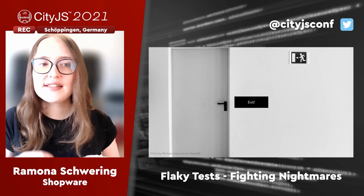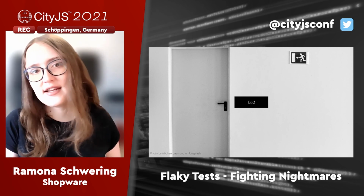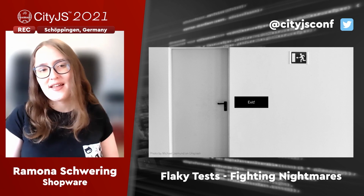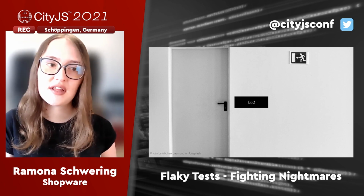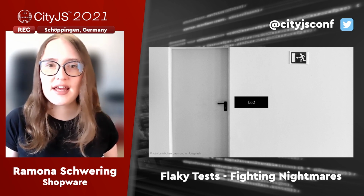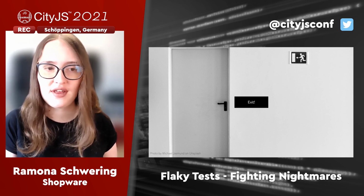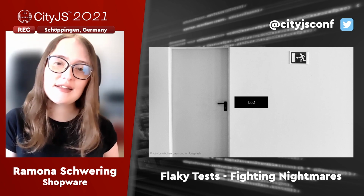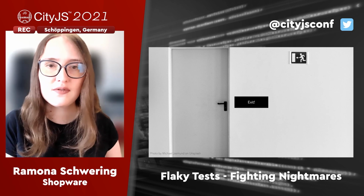All right, these steps all helped me a lot in gaining back the trust in our test suite. And now, our test suite at Shopware seems to be quite stable. But of course, nothing is 100% perfect. I'm quite sure that there might be issues in the future. However, these strategies will help me to cope with that, so I'm quite confident that I will be able to fight those flaky test nightmares in the future. I hope I was able to lift the pain and concerns on flakiness from you as well, at least a bit, and to give you some starting points and strategies to cope with those problems in the future.